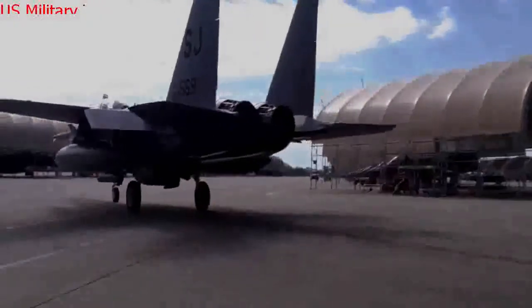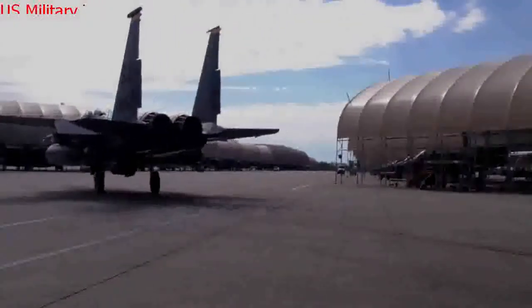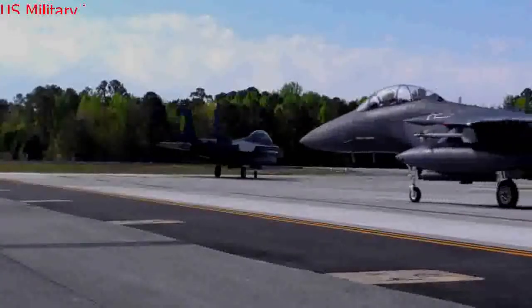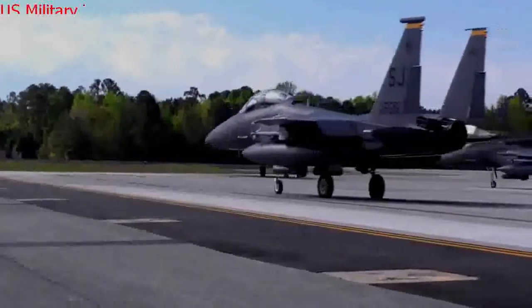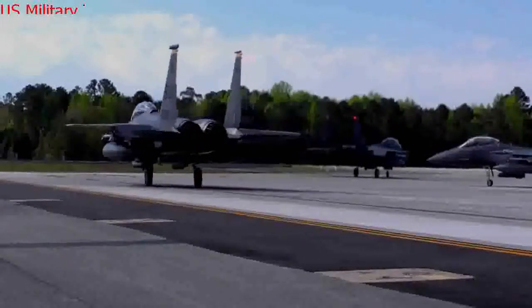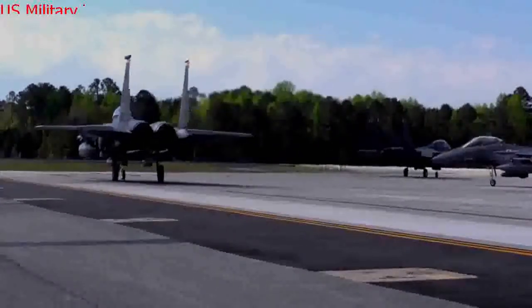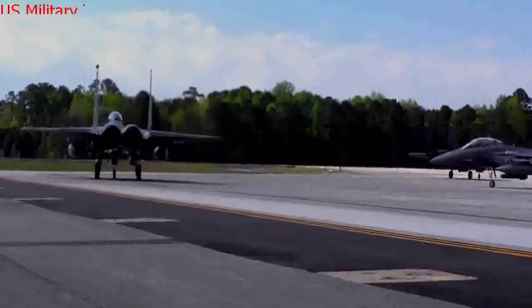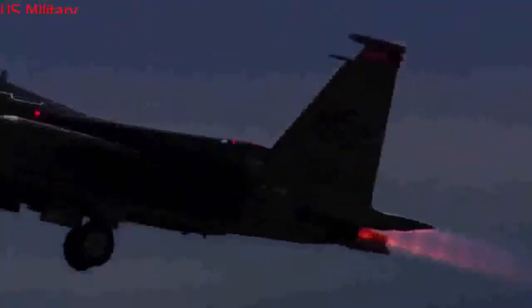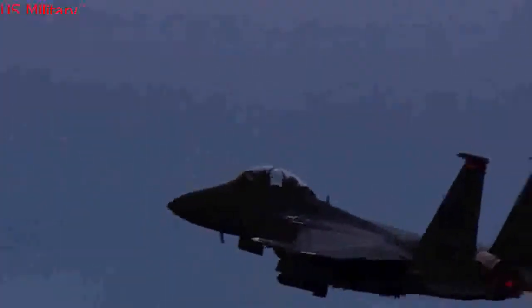Equipped with 2 Pratt & Whitney F100 or GE F110 turbofan engines that produced 29,000 pounds of thrust each, the jet was able to reach a top speed of 1,875 miles per hour and was the first U.S. fighter with enough thrust to accelerate vertically. The aircraft's high engine thrust-to-weight ratio and low wing loading, the ratio of aircraft weight to its wing area, enabled the F-15 to turn tightly without losing airspeed.